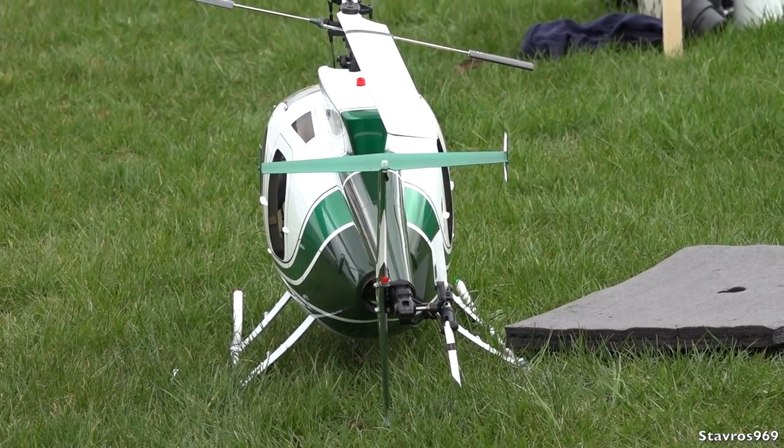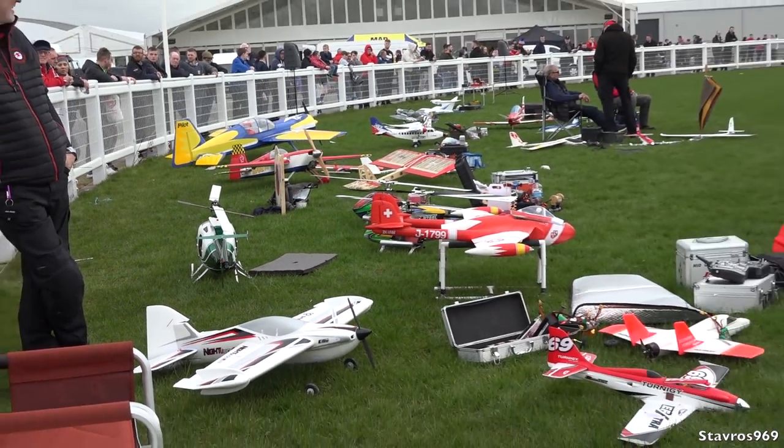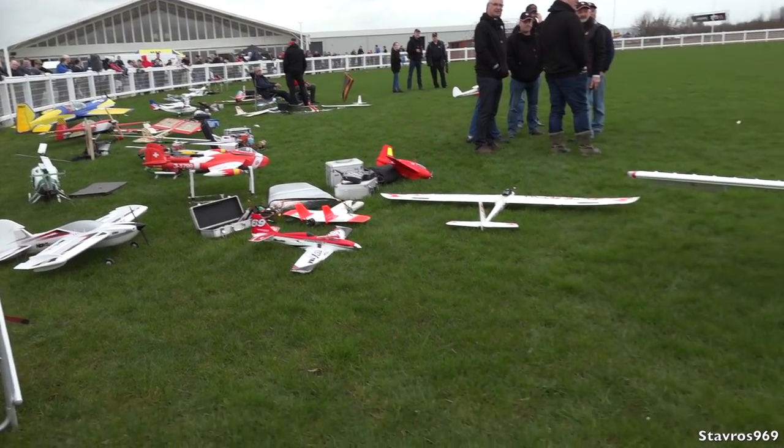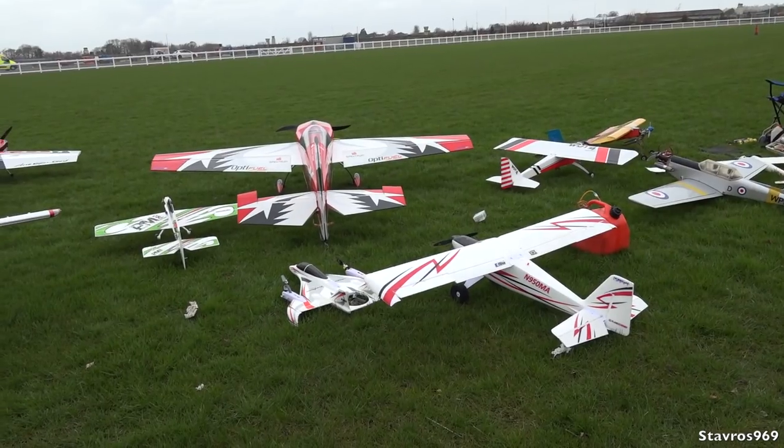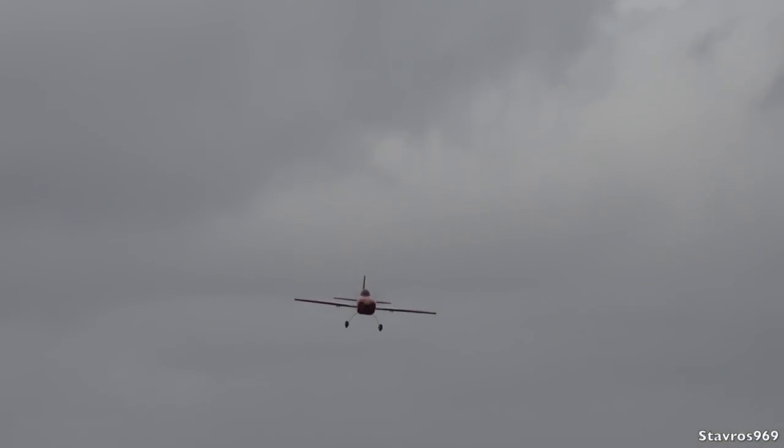So we've got a model helicopter here and model airplanes. So yeah, if you're into your model airplanes, maybe you should bring them up to Dubshed to fly them. And one of the model airplanes flying there.